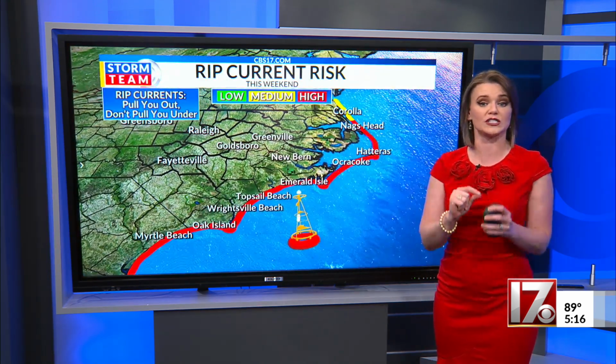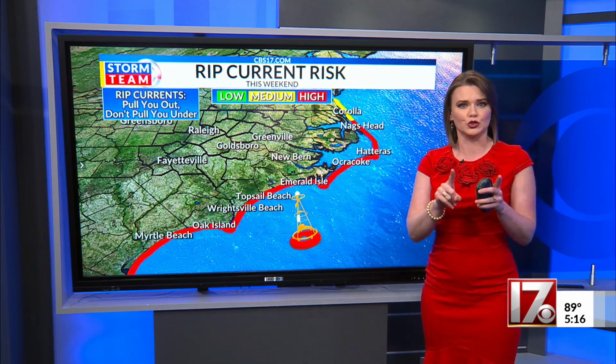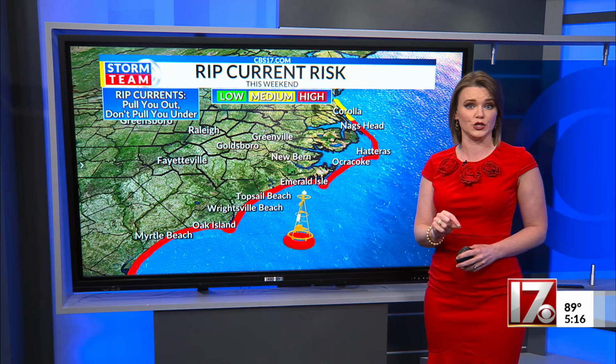North Atlantic. Again, we've mentioned it a few times already this week, but just because a hurricane is hundreds of miles away from us doesn't mean we can't have indirect impacts. So our risks for rip currents this weekend are still high all along the coast. So if you're planning a beach trip, do you know how to spot those dangerous rip currents?